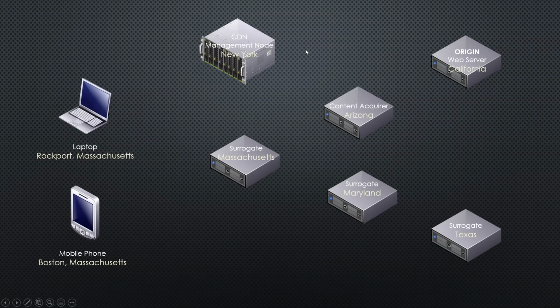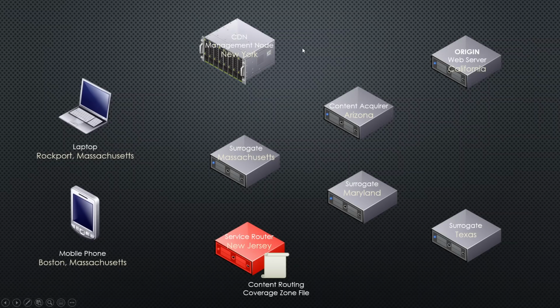Okay, now we also have a service router. And what a service router is, it contains what's called content routing. What it does is content routing, but what it contains is a coverage zone file. And a coverage zone file is exactly like it sounds. It's a list of networks or user networks that exist out on your network with an associated streamer listed along with it. So when the request comes in to the CDN, it comes into that service router, and that service router, based on the IP address of the user, is going to direct that user to get content from its closest streamer. So in this case, since both of these folks happen to be in Massachusetts, we would hope that would be the Massachusetts node.